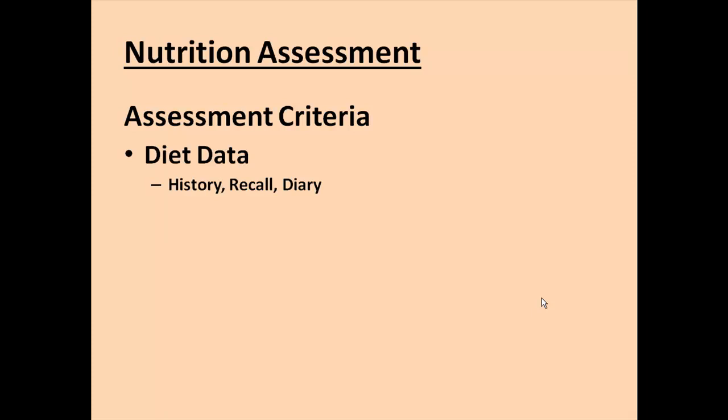Now, this diet data wouldn't be part of the initial screen. That's something that a dietitian would actually do when they go visit the patient. And there's three types of ways to obtain diet data. One is a history. So you'd ask the patient, well, what do you normally eat?